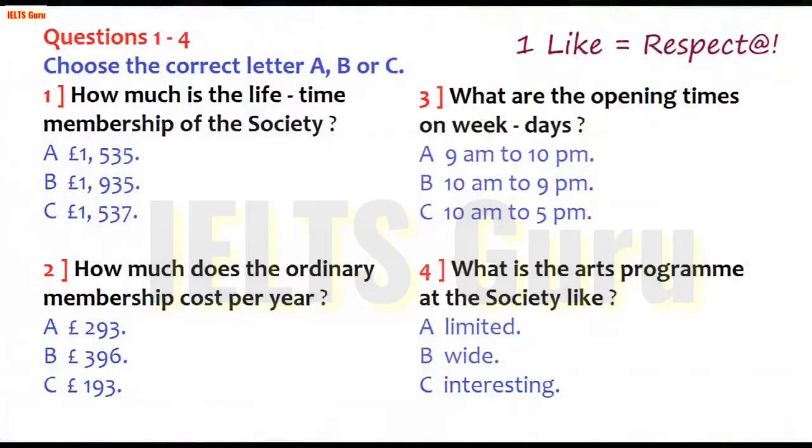The test is in four parts: Part 1, Part 2, Part 3, and Part 4. Now look at Part 1. Part 1. You will hear a woman asking about membership of a society. First, you have some time to look at questions 1 to 4.